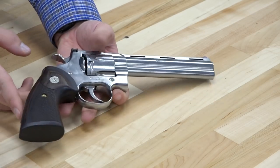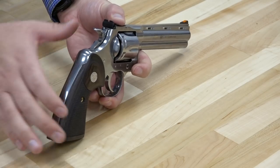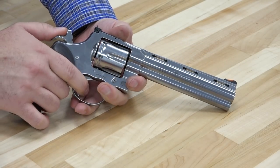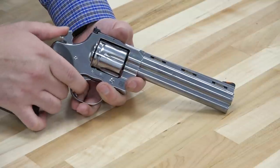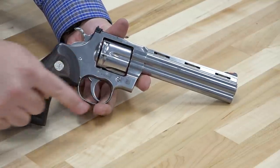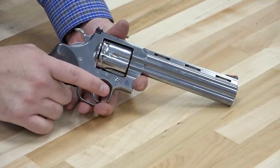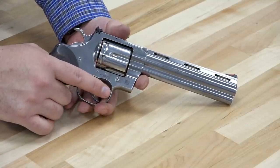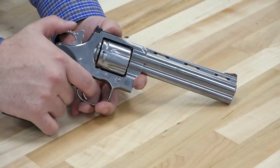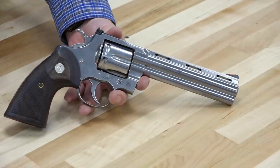So then we have the back strap here, which is smooth. We have a serrated hammer, a little bit different than the originals, but not bad. And also we have some trigger serrations in here as well. Now, one thing I should note on those trigger serrations, after prolonged shooting, I could see those becoming a potential issue. They're just a little bit aggressive, and I could see them getting a little bit uncomfortable in time.